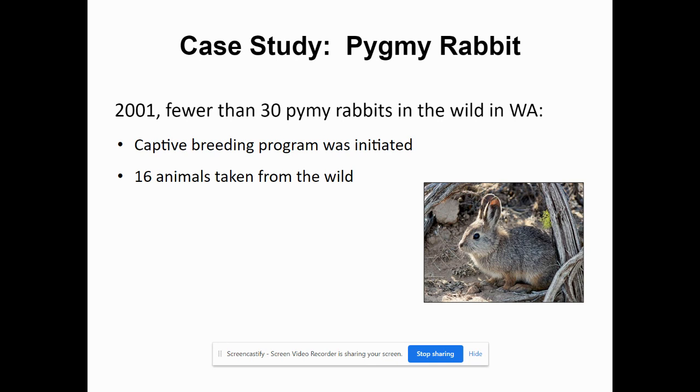So they took 16 of them from the wild and immediately began a captive breeding program, trying to make sure all the offspring survived and grow the numbers in order to reintroduce. By 3 years later, we had already removed 16. The remaining 14 didn't do well with their offspring, and the wild population was completely gone in Washington.